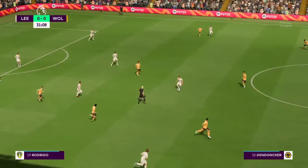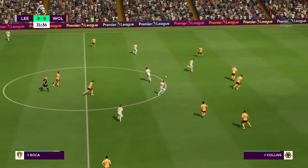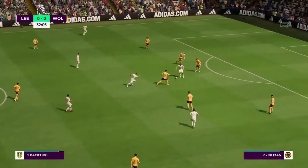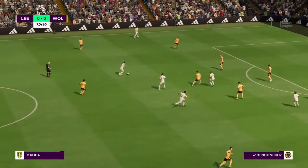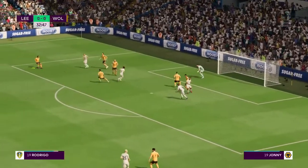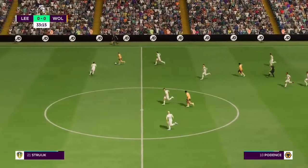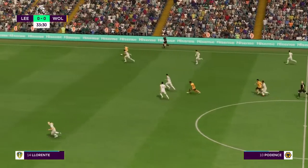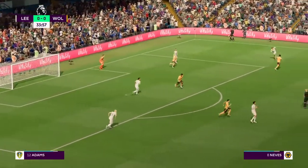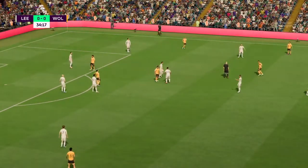Well read to put an end to that attack. Patrick Bamford. And Rodrigo has it. Still pushing for that goal that would see them forge ahead. Rodrigo. Just the clearance that was called for. Could be a chance to break here. Looked like an effective counter-attack, but brilliantly read. Well, play stopped. It is a free kick.